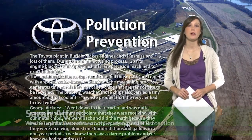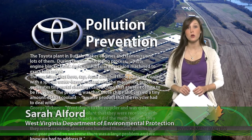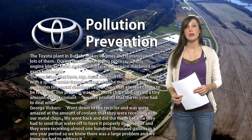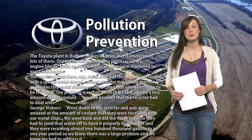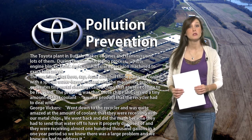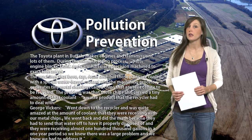Organizers say these Most Valuable Pollution Prevention, or MVP2 awards, demonstrate how organizations can become more competitive, form partnerships, save money, and help improve the environment, all at the same time. Greg, the coolant collection system here is already being put to use at another Toyota plant in Alabama and is being evaluated at a Toyota plant in Kentucky. Environmental engineers here in West Virginia say their process can be adapted to other similar manufacturing processes worldwide. I'm Sarah Alford for Environment Matters.